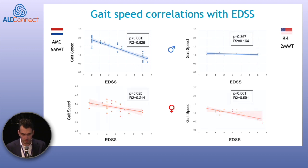If we take a look at the females, same variable, gait speed. Here we see that there is in both institutions a relation between EDSS and gait speed, but the correlation is a bit lower than for the males from the AMC.